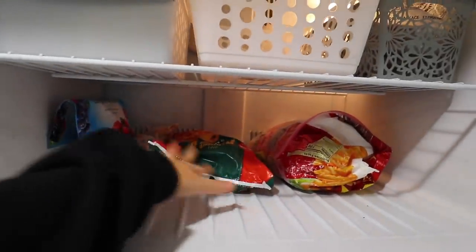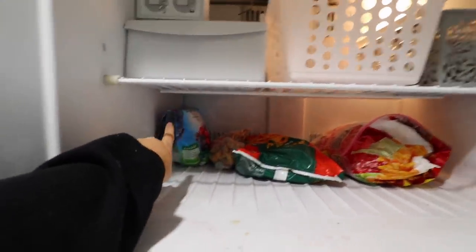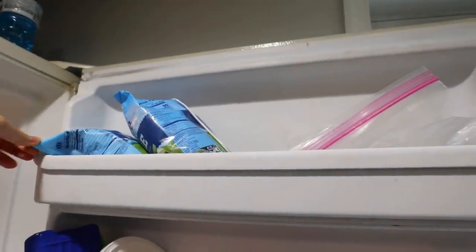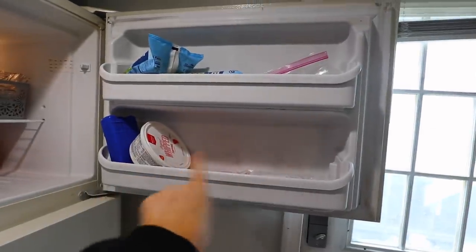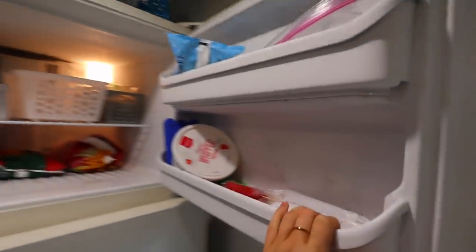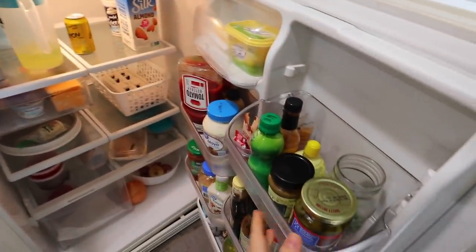So right now we just have some frozen fries, some shrimp, and some fruit, not veggies, fruit. And then up here is usually stocked with a bunch of frozen veggies. Right now we just have two things of edamame. And then the bottom shelf usually has ice cream in it. So I'm gonna go through and wipe down and clean all the shelves so that it's ready for a fresh start. These baskets I just recently cleaned our last trip last month.